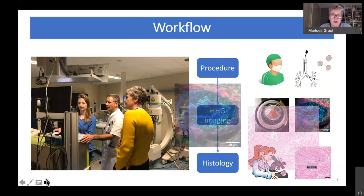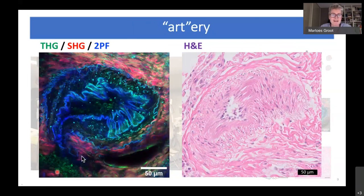And this is just to show how beautiful our images are. This is part of an artery where you see the flexible wall of this artery here in blue. The elastin is visualized here, with cells in there, and here in red, you see the collagen, the connective tissue.